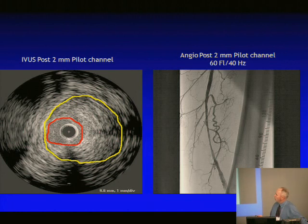When we look with intravascular ultrasound, the yellow line depicts the outer adventitial border of the vessel. This is the catheter itself. The lumen that was created by that 2 millimeter laser catheter you can see is relatively small compared to the amount of plaque that remains in the vessel, as seen here, relatively fibrous plaque.